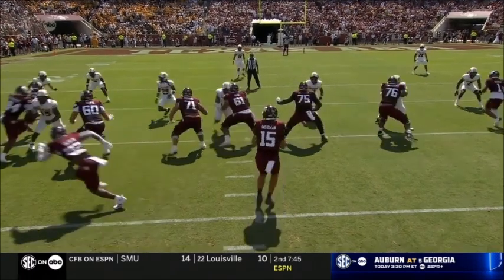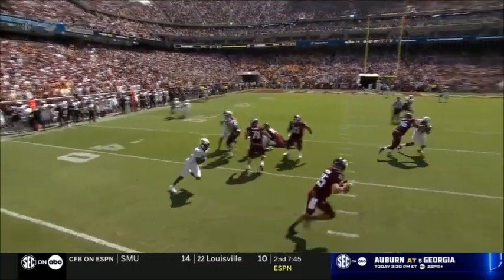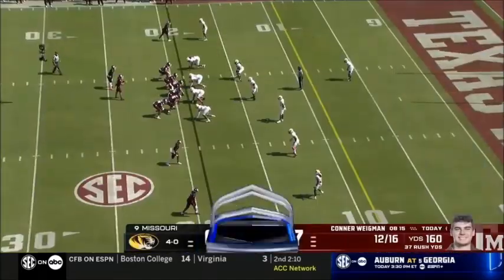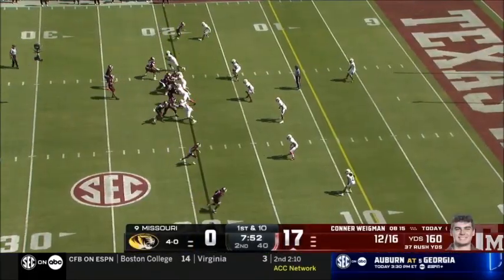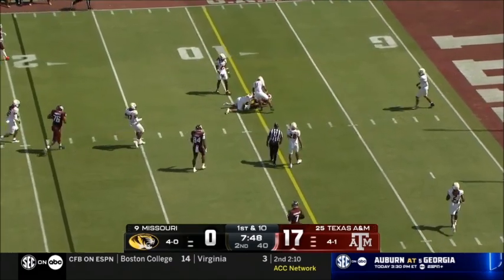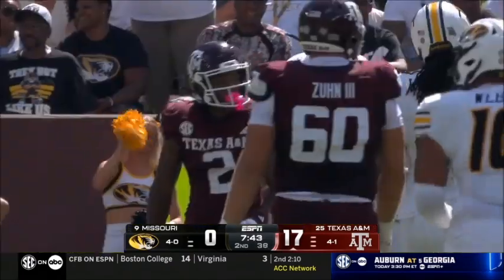Look at the time that Connor Wigman has to survey the field, buy some time, pump fake, and then he's more athletic than he gets credit for. Does a good job using his legs there. And Jordan, he has faced 6 third downs. He's converted 5 of them. And now the quick strike coming back for the ball is Terry Bussey. And this is first and goal, Texas A&M.